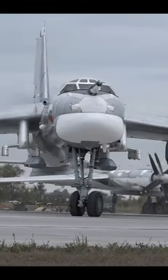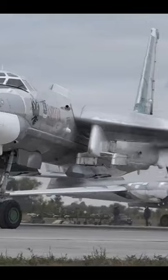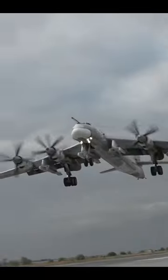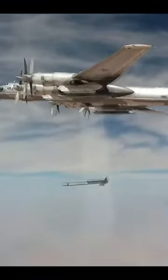In conclusion, the Kh-101 cruise missile is a powerful weapon system with long-range capabilities, advanced guidance systems, and stealth features. Its versatility and precision make it a significant asset for the Russian military.